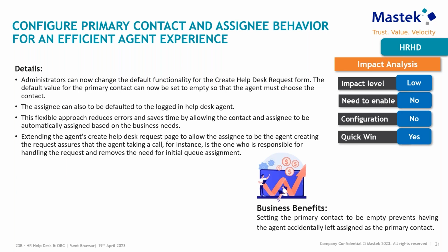I did face this as a question from a lot of customers that whenever an agent creates a service request, it is their name that gets defaulted into the primary contact. So can that be turned off? So with this 23B upgrade now, that is an option that is available. The assignment can also be defaulted to the logged in help desk agent, right? Because they are raising the help desk request, that would mean that there is a very high chance they would be aware of what that ticket or request is all about, right? So you can also default the assignee to the logged in help desk agent. The benefit that we see is that this will reduce error and save time by allowing the contact and assignee to be automatically assigned based on business needs.